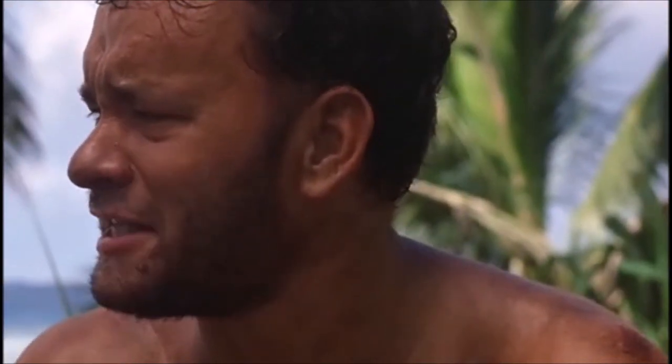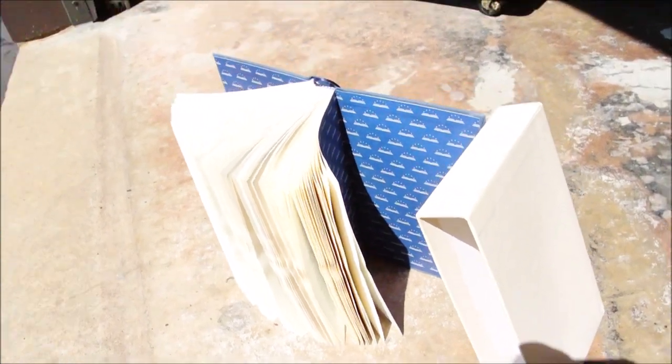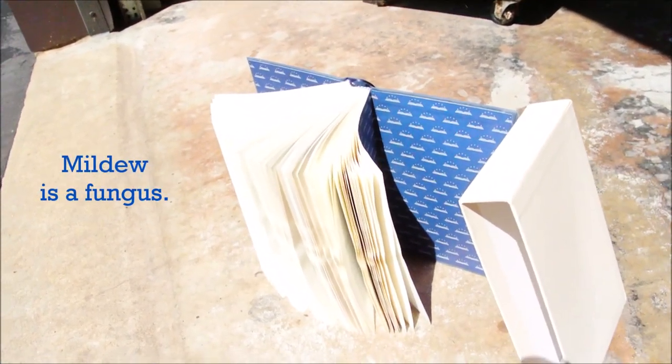The air got to it! Sunlight is the best disinfectant, they say. Might be the case if you're talking about mildew, and this was a bad one.